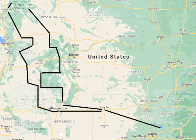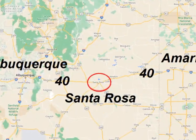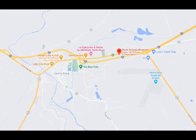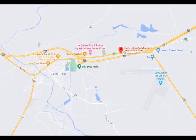It is off Highway 40 and it is on, I guess you might say, Business 40, or more literally on Route 66. When we took our 3,000-plus-mile road trip, Santa Rosa, between Albuquerque and Amarillo, off 40, was our first pit stop. And here you'll see the location is on Business 40, also known as Route 66. Very easy to find.